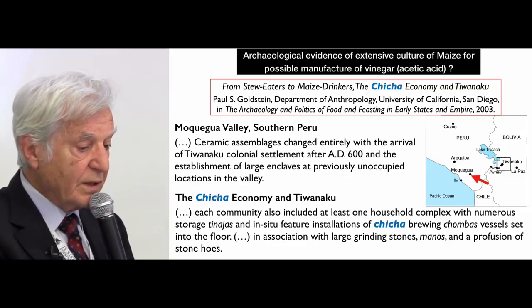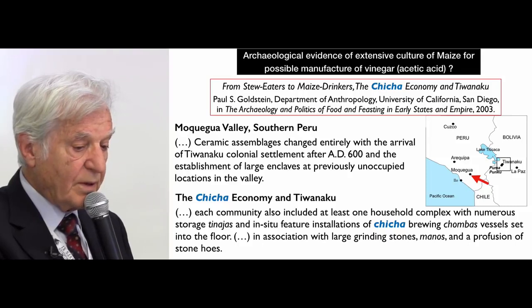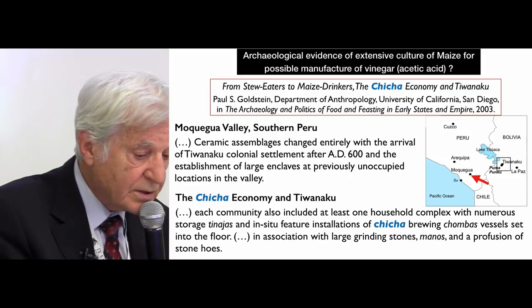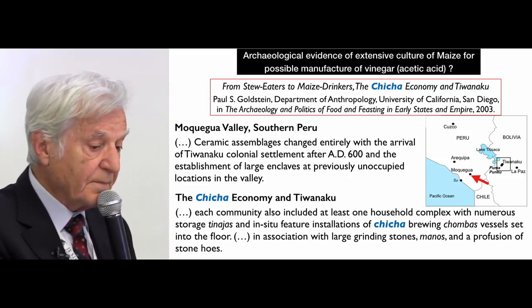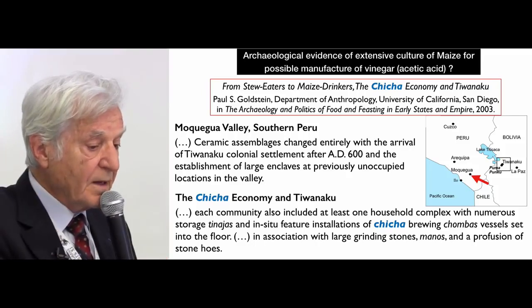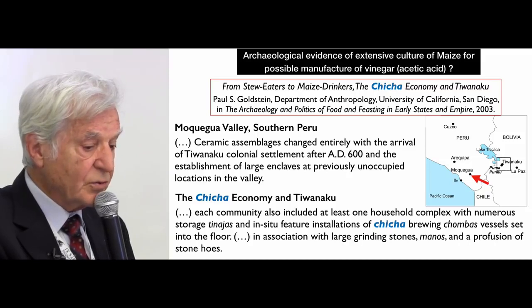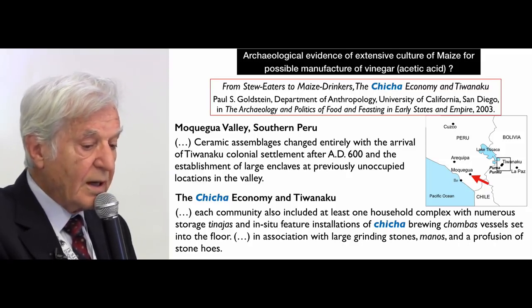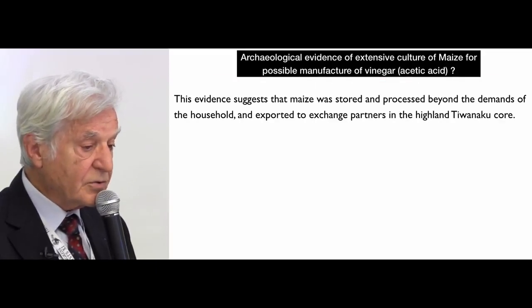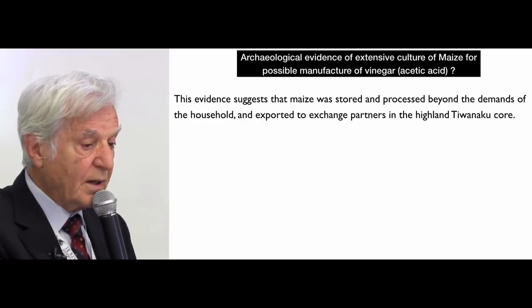Each community also included at least one household complex with numerous storage tinajas and in-situ feature installations of chicha brewing. The vessels were set into the floor, these are big vessels, in association with large grinding stones, called manos, and a profusion of stone hoes. I continue. This evidence suggests that maize was stored and processed beyond the demands of the household and exported to exchange partners in the highland Tiwanaku core.